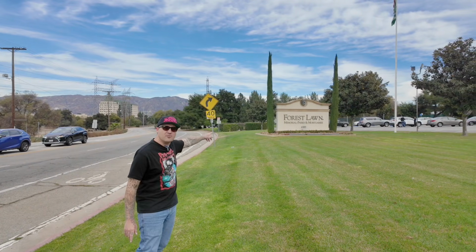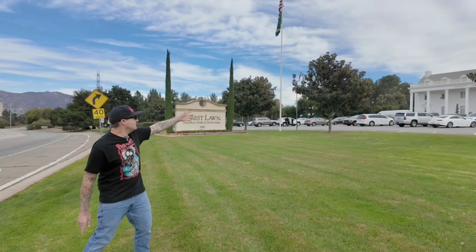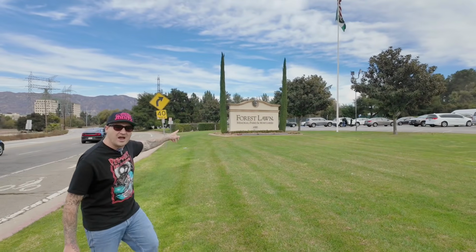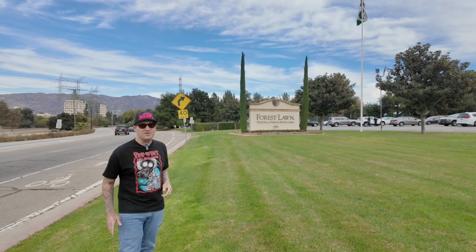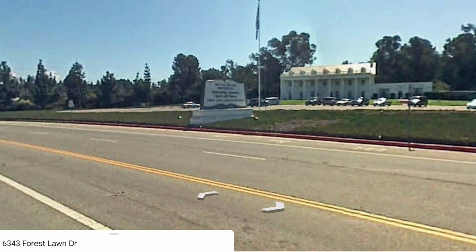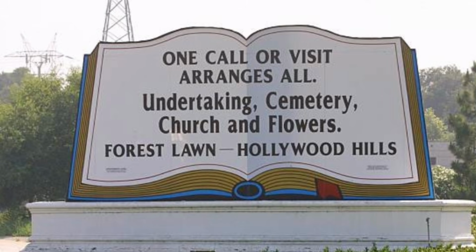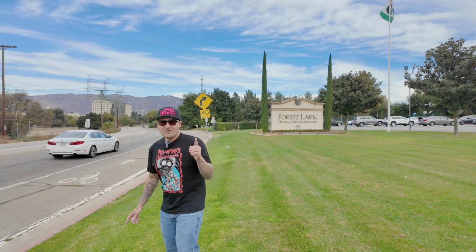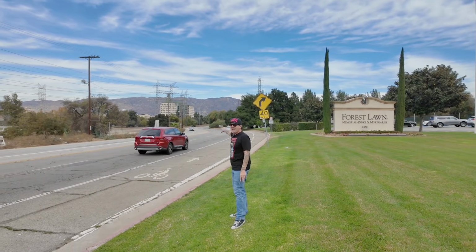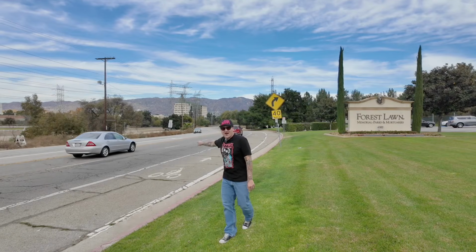You can see the sign there behind me, and if you look over here, you can see the large mortuary building. But this sign that you see behind me, this is not the original sign. If you look on Google Maps, go back maybe about 15 years, you'll see that this sign used to look like a giant open book. Now, that would tell us that it was right over here, just past this sign. This is the very spot where Vincent accidentally shoots Marvin in the face.